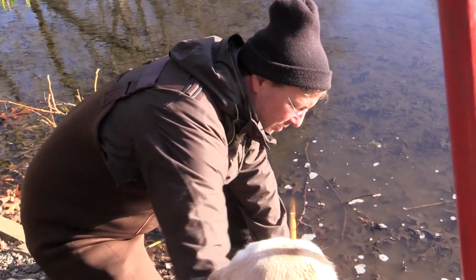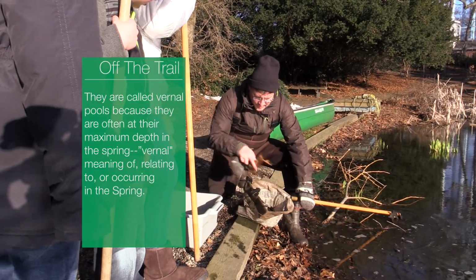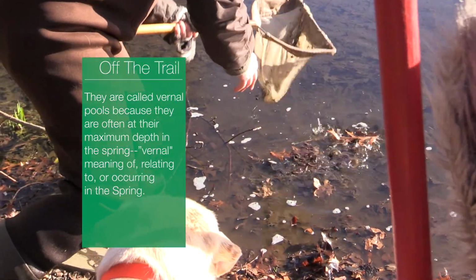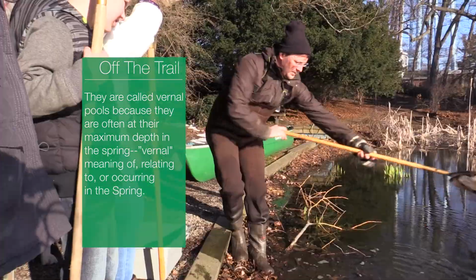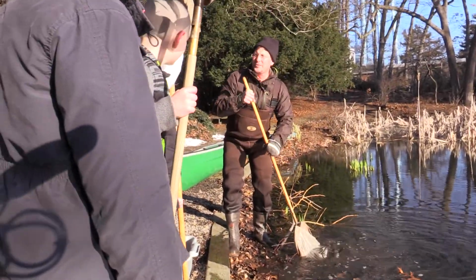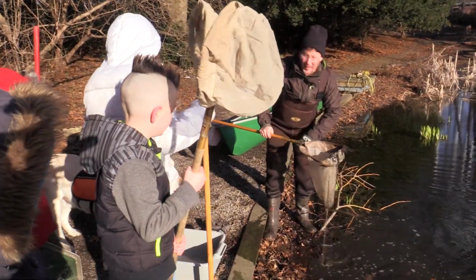All right, and then you put all this stuff back in, because there could be animal eggs on these. So you want to make sure it all goes back in the pond. You can dump it back in there, and then you move over a little bit and try it again at the next spot over. Do you guys think you can do that? Yeah, so let's get out there and see if we can catch some pond critters.